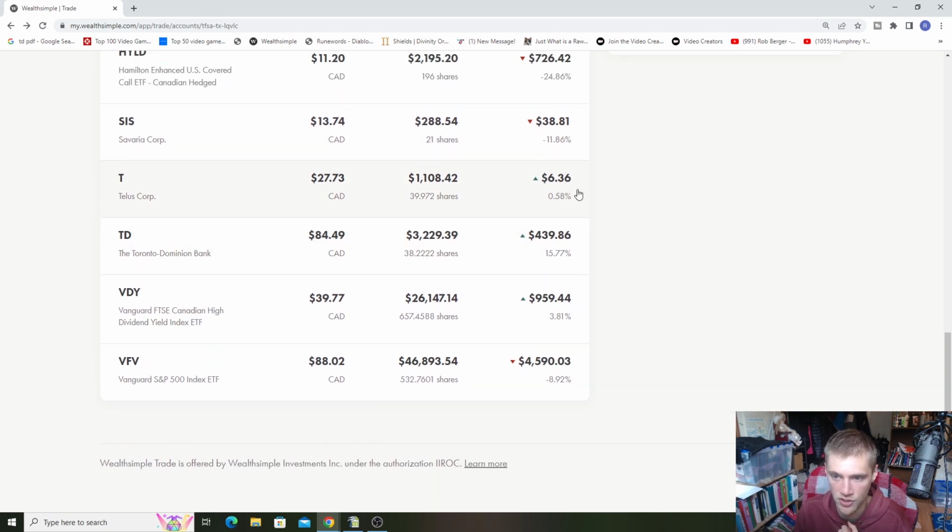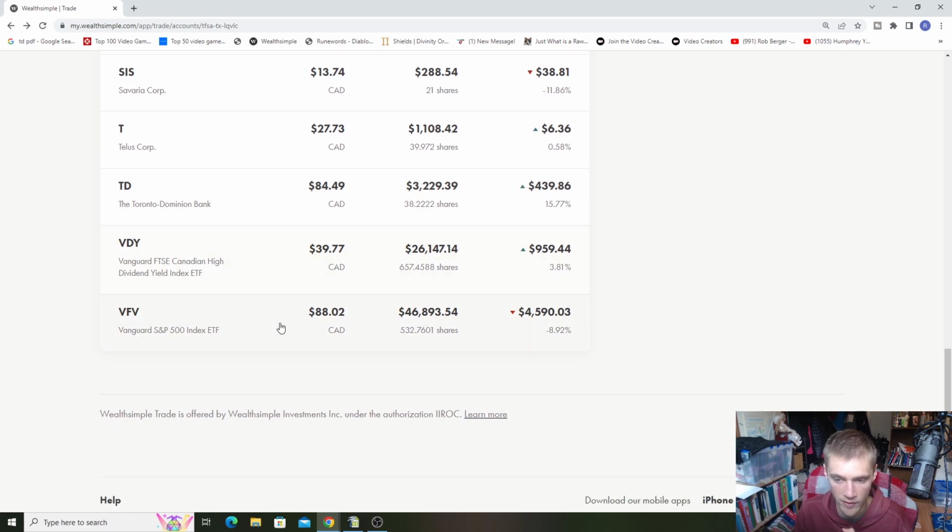Then we have TELUS. TELUS is sitting at almost neutral here. I've been picking up a few shares over time. We have TD, which is probably my biggest individual stock holding, doing pretty good overall. And then we have our two ETFs here.